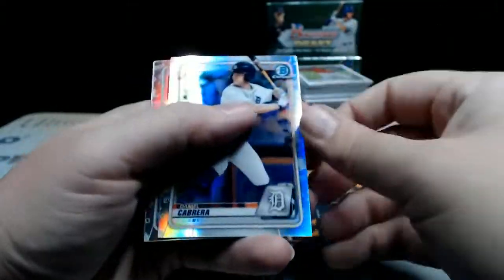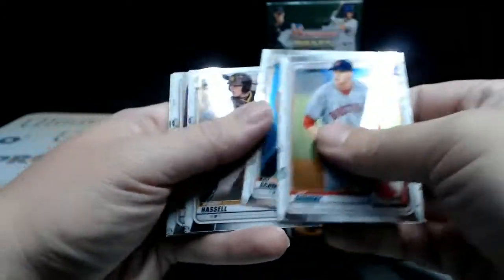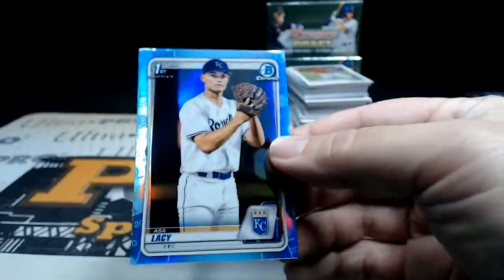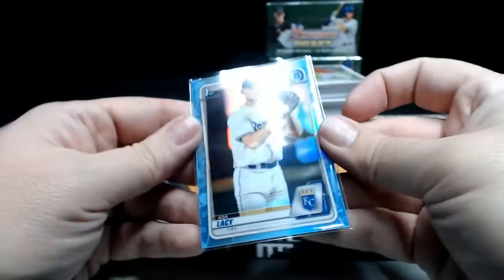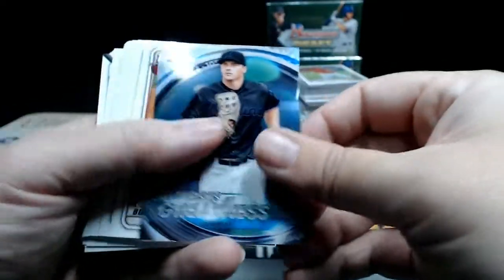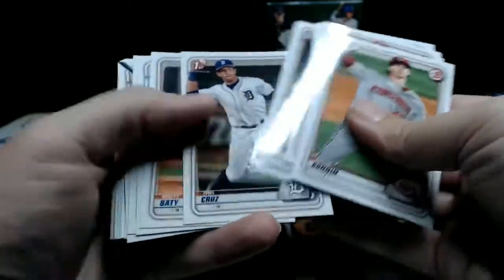Ink. Anything. Alright. Cabrera and Gill are refractors. And then a Groom, Schmidt, Hassel, Ramos, Holsizer. These chromes are getting high too. Oh, look at this little blue chrome of Asalasi for the Kansas City Royals. KC is going to be Brian W. This number, nope. Just making sure. JJ Blade, Glimpse of Greatness.